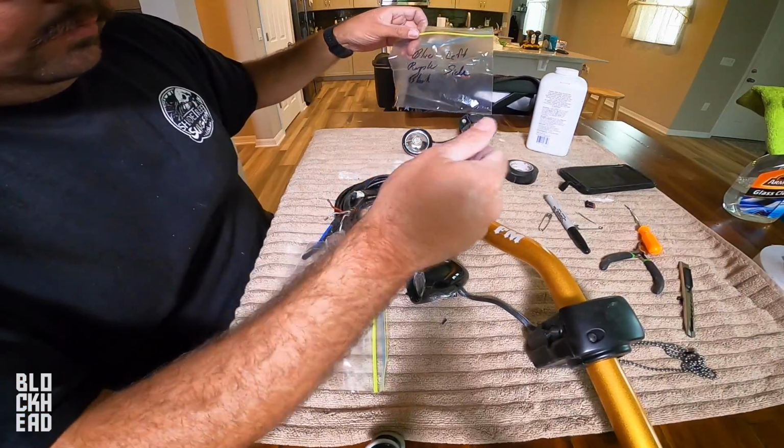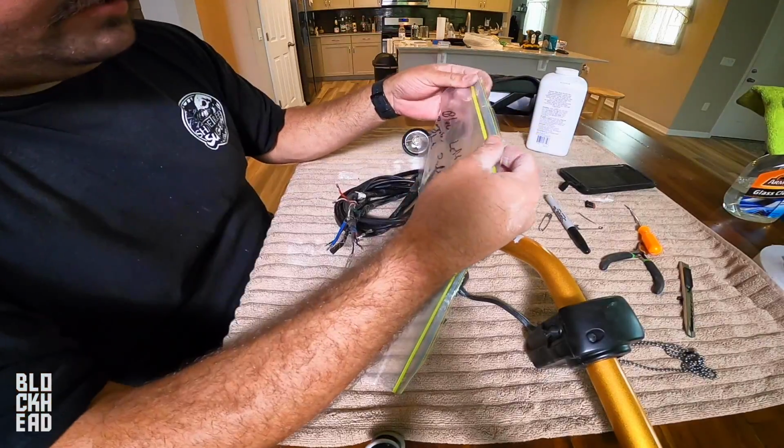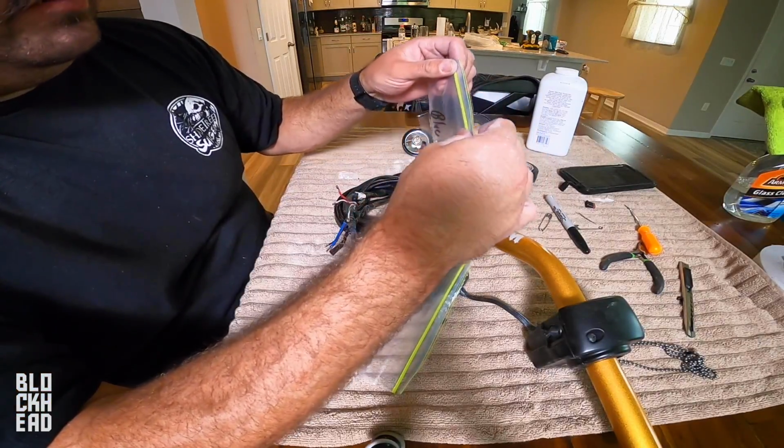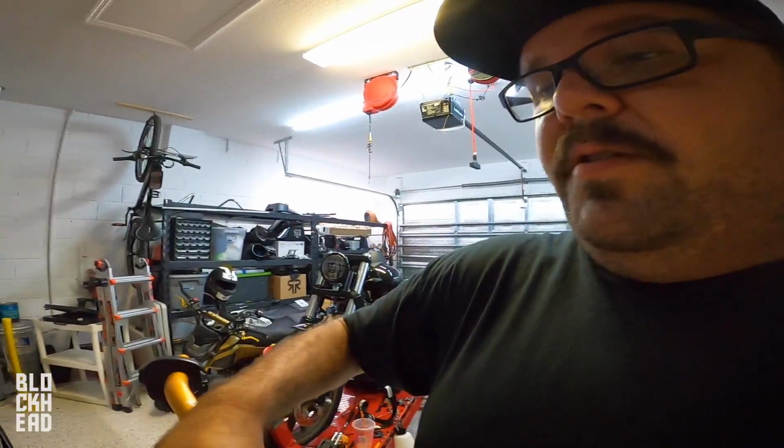The risers aren't in yet, so I'm gonna have to leave these depinned for a little while until the risers come in, because coronavirus, so you know how it is. All right, blockheads, so we finished up the bars as far as we could because we're still waiting on the risers.